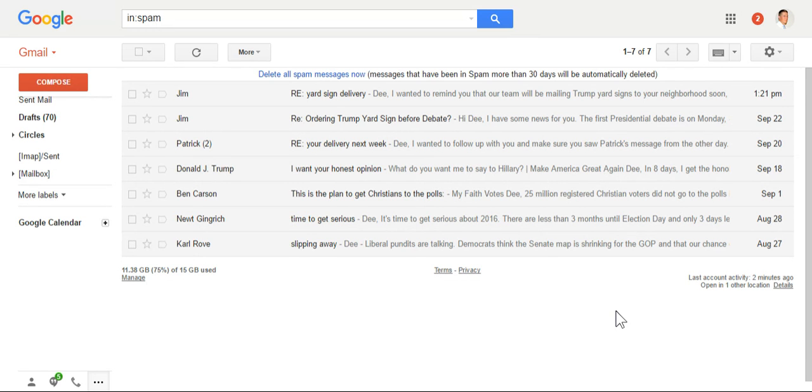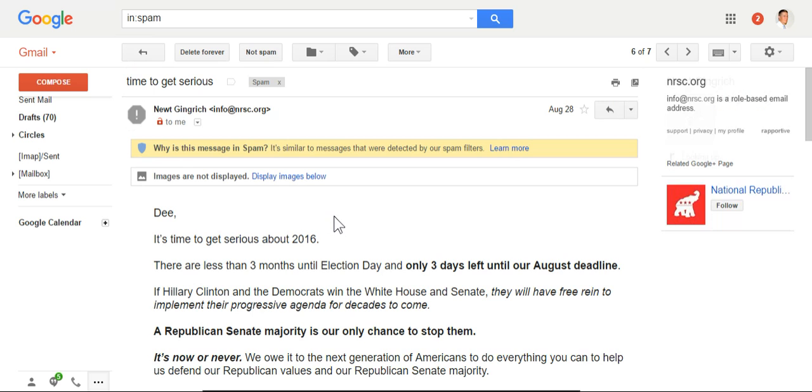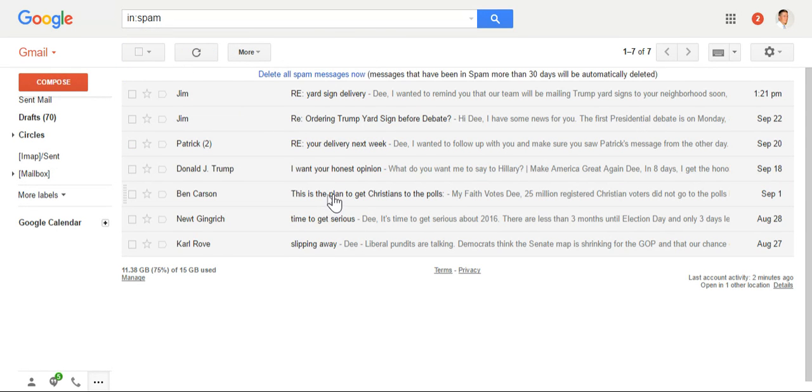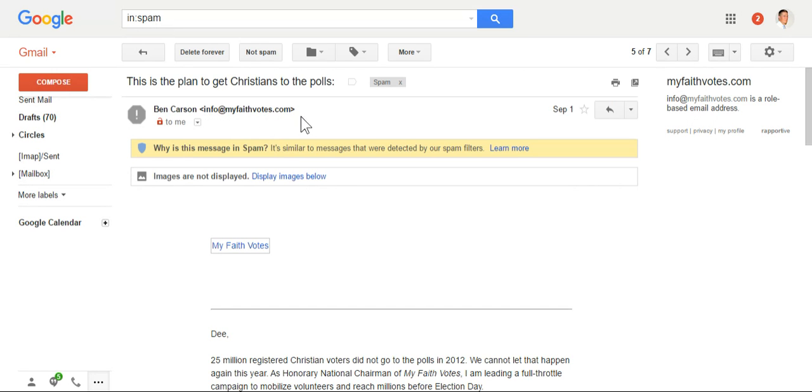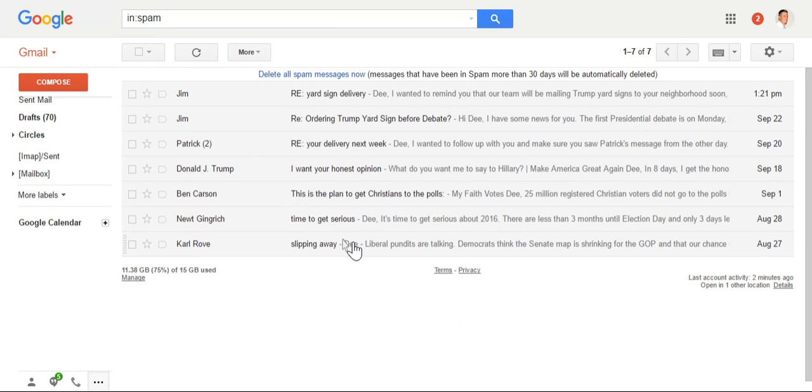Number two, sending from email addresses. So you can see info@nrc.org. This email from Karl Rove is sent from an info@ email address. Newt Gingrich's email is sent from the same email address. Ben Carson's email is sent from an info@myfaithvotes.com email address. Donald Trump's email is sent from contact@victoryacrossamerica.gop.com. So all of these are non-personal email addresses. They're sent from role-based email addresses. Now, that's not a spam tactic in and of itself, but it can contribute to being considered spam when it's coupled with other known spam tactics. So that's number two, sending from a spammy or role-based email address.